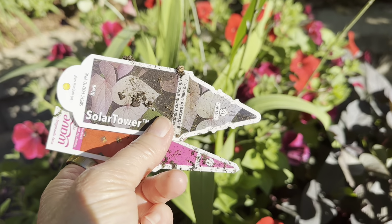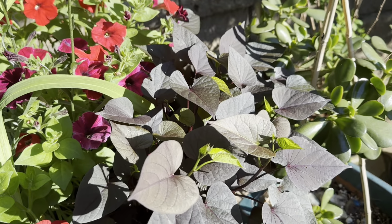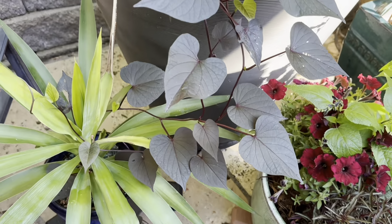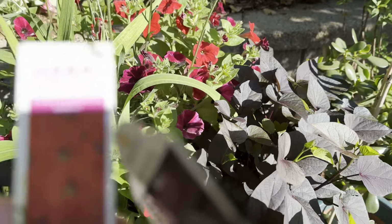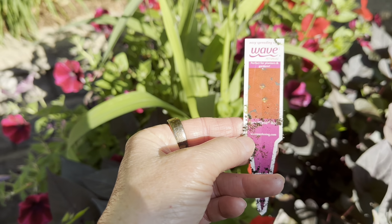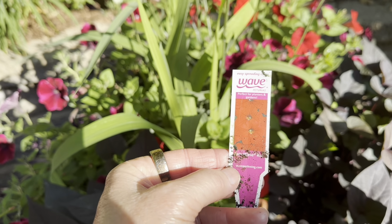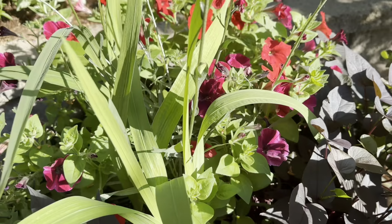So, solar tower sweet potato vine. This is the kind that, in addition to just the sprawling, which will happen, it will also climb, which I think was kind of neat. Wave petunias. I don't grow a lot of these, frankly, but I thought I would give these a try. This is kind of a neat one. Easy wave red, dotted throughout here.